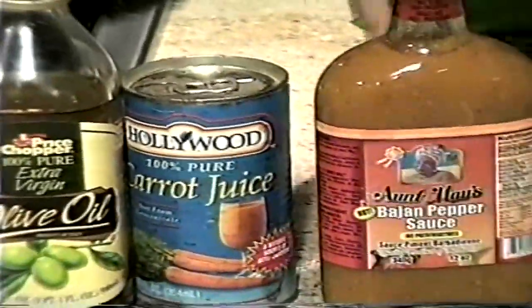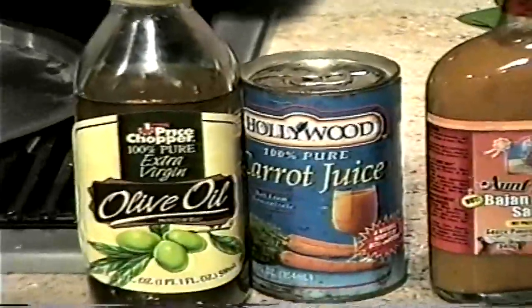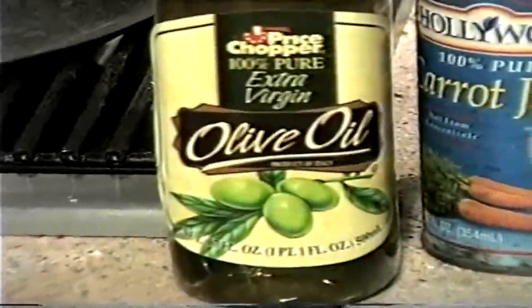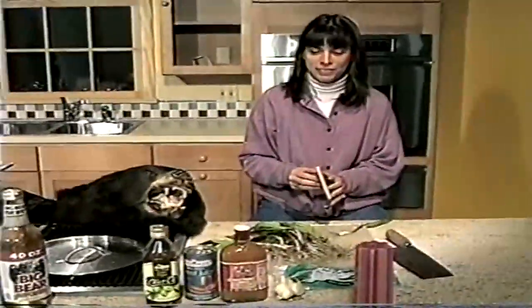Nope, that's not the carrot juice. No. It's that little can right there. See? Okay. That's the carrot juice. Yeah, that's carrot juice. Okay, and we also have some oil. Not for the car, though. Hey, that's got olives in it. Did you know that? Yes. Did you know... You know who olive oil is?